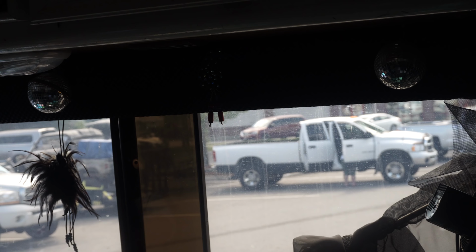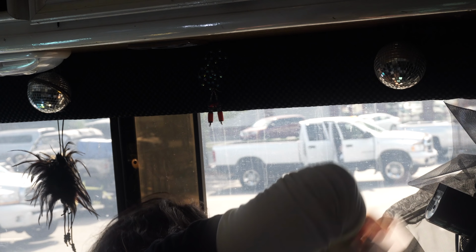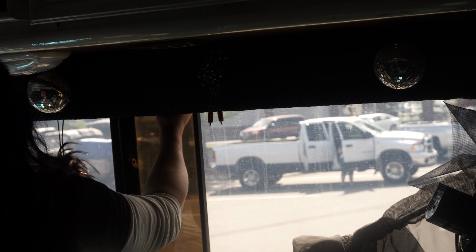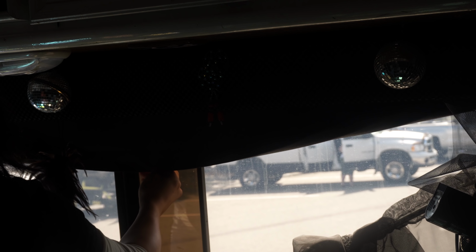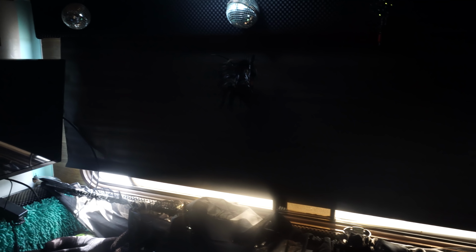That was easy enough. First shade installed. That looks wonderful. Much better than the dirty cream colored ones. And this one actually seems to block a lot more light. I don't have it pulled down all the way.